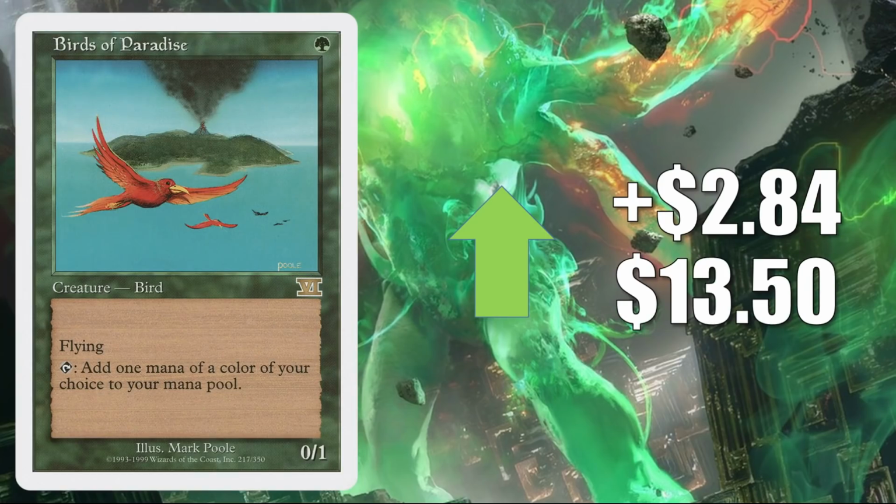Birds of Paradise from 6th Edition goes up $2.84 to $13.50. This is a case where this particular copy is just drying up a little bit this week. This card also got a recent reprint in the Ornithological Study Secret Lair. It's a highly played Commander card. Also sees play in Modern, Devoted Devastation, and more. And beyond that, gets Legacy and Vintage play too.